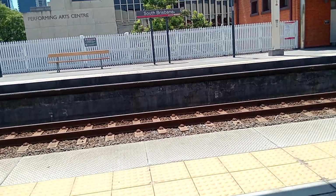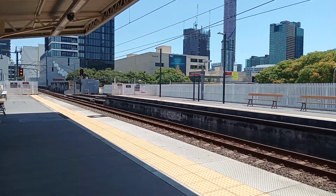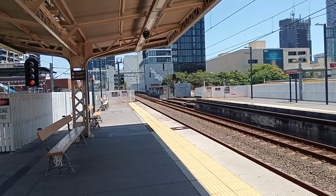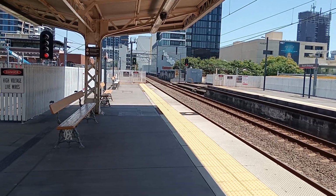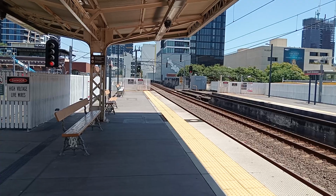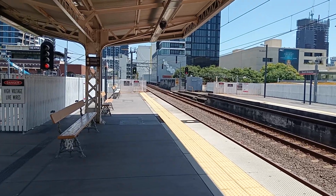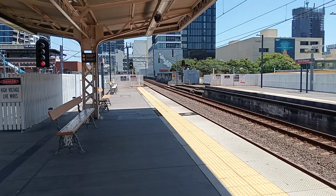About to approach platform 1 in about 2 minutes is the Cleveland service. The train arriving into platform 1 is an NGR service. Cleveland service approaching platform number 1. Cleveland service.